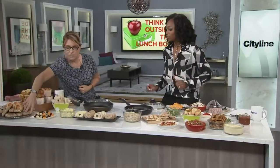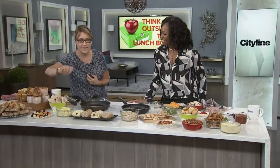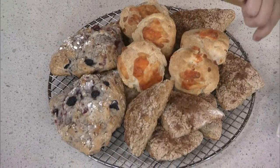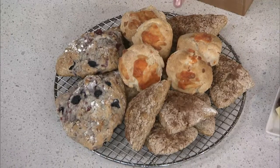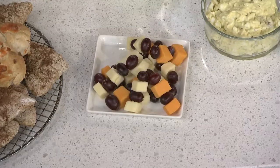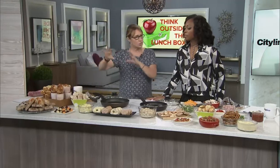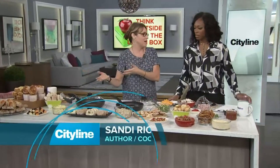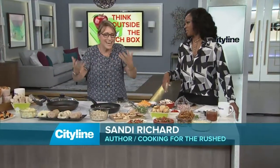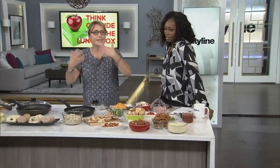Another thing is scones. Scones, I cheat, okay? The recipe's on the Cityline site. I cheat. I like cheaters. Biscuit mix, it takes 5 minutes to make all kinds of different varieties of scones. You give your child a scone and some cheese and grapes, and they think, wow, I'm in heaven. It's some effort, but not even much effort, and it looks like you did, which we just want to fake as parents. And then the kids think we're wonderful.